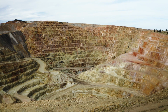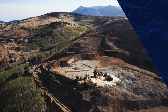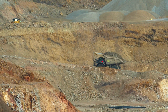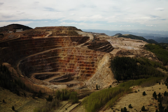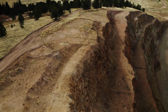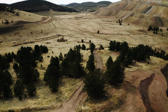You are looking into one of the 5 pits at the Cripple Creek and Victor mine, also known as CC&V. In the mine site pits, we drill, blast, load, and haul the earth to extract gold. Notice the step-like structures in the pit. These are called benches. As we mine deeper, each bench is a measure of the quantity of material we have extracted for producing gold. Let's take a moment to look at why this particular area is permeated with gold deposits.